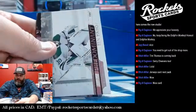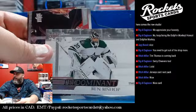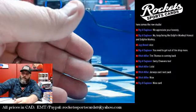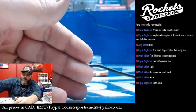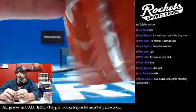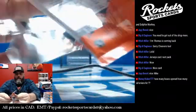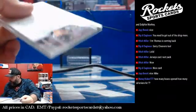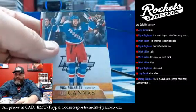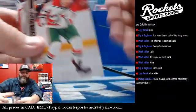What are we looking at? We've got a predominant Ben Bishop. Is he still with the Stars? Or he got moved, did he not? I think he is still with the Stars. Mike's got his last pack of this box coming up. Yep, playing for the Stars. Didn't they go with the other guy in the playoffs, though? 8th, yes, they did. And they just signed him to a big deal? Yes, they did. Mika Zibanejad will be the last hit of this box for the UD Canvas.